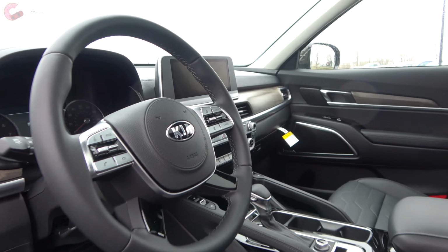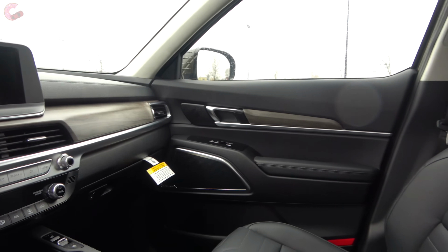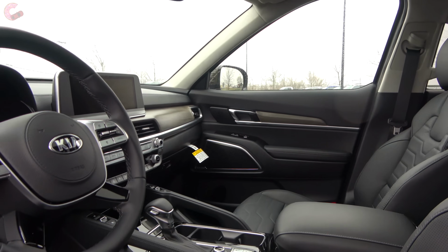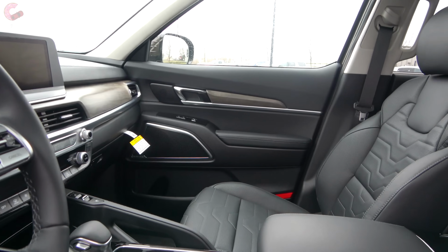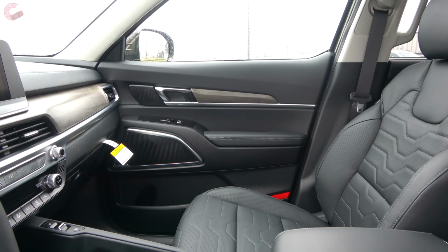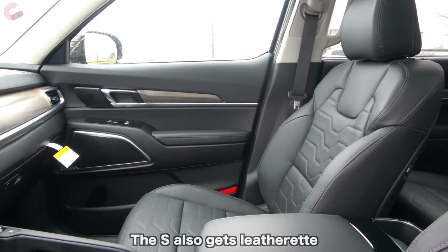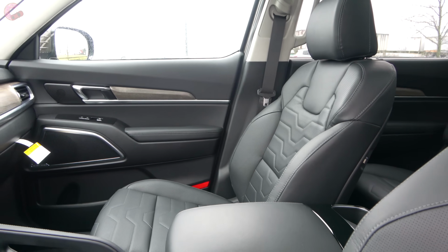Alright, so checking out the cabin of the 2020 Kia Telluride. As you can see right off the bat here on this SX particularly, it's a really upscale looking space. Now, unlike most of the rivals, Kia actually does not use a cloth for the base seat. They skip straight to leatherette. So you've got that on the LX, and then going up just one more rung to the EX, that's going to get you real leather.